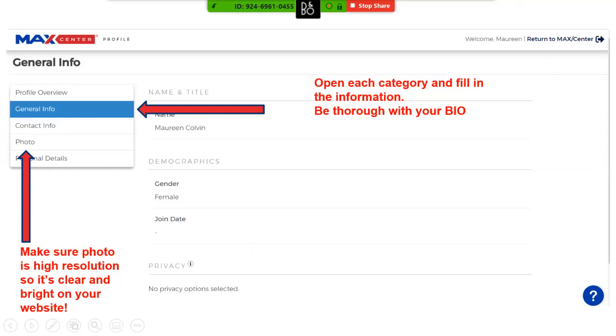You will default to the Profile Overview, and each one of these line items is a category that you can open, and you're going to fill in the information in each. So for general info, you want to check that anything that's auto-populated is correct, and it looks the way you want it to. Same thing will be true when you open the Contact Info button. When you open that, you're going to make sure your cell phone number is right, the office number is right, and any other relevant information in those categories.